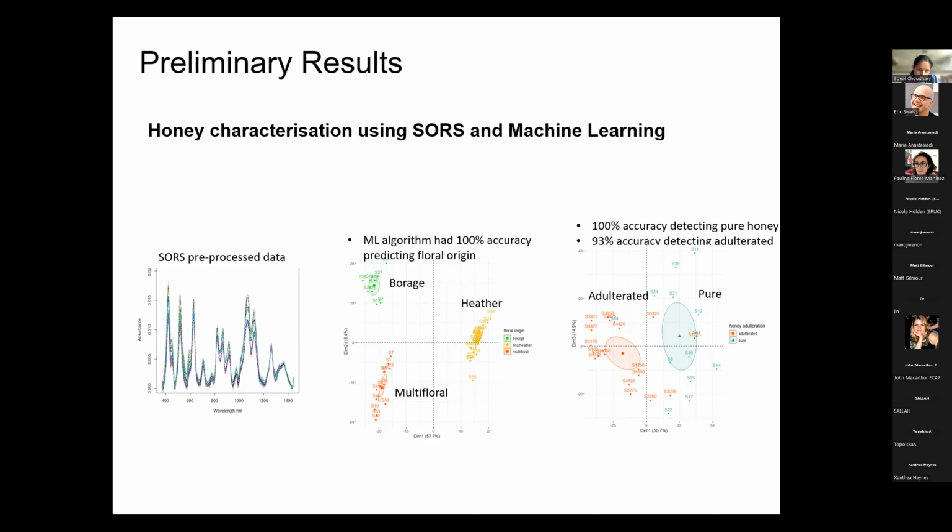We took the SORS spectrum, and after we cleaned up the data, we applied multivariate analysis, both unsupervised, like PCA analysis, for example, and supervised, where we use machine learning algorithms to create prediction models. When it came to botanical characterization, we were able to see 100% separation between the different types of honey. So we had the borage honey, the heather, and also some other honeys, which we categorized as multifloral because the producers could not certify that they came from a predominantly single floral origin.